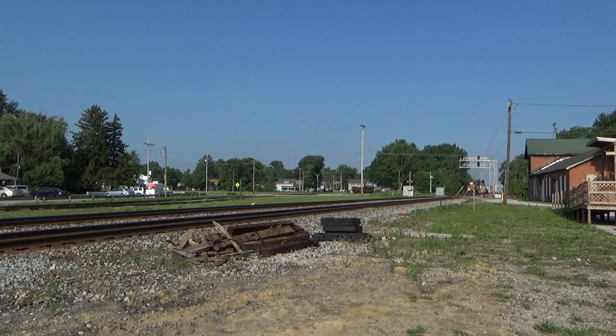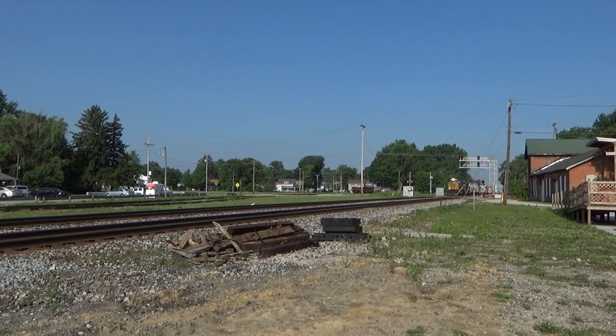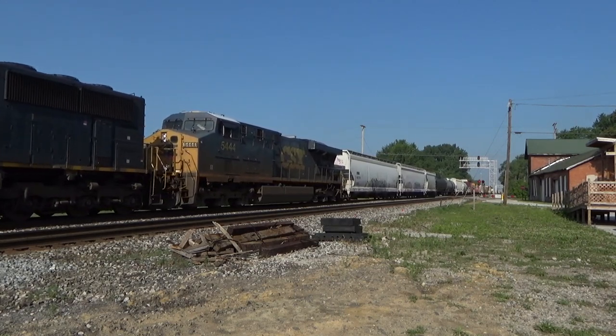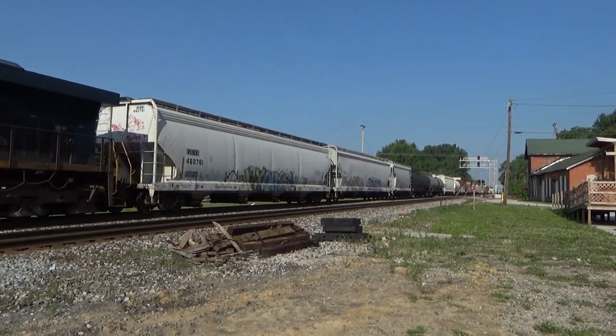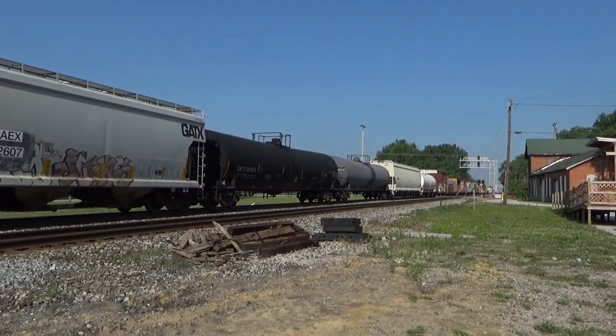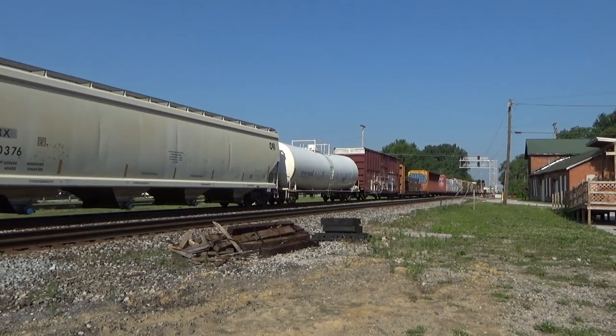N560 would actually get a new crew out of North Baltimore Yard, and then he would probably go over to Cleveland or Willard to get a new crew once again, and then whatever. But 560 comes from Queensgate Yard in Cincinnati, Ohio, all the way to Selkirk Yard in Selkirk, New York. Today's 560 has an SD-70 Mac leading the way, heading towards Selkirk. But he will probably get a new crew out of either Willard or Cleveland, Ohio.